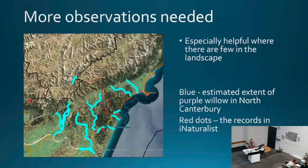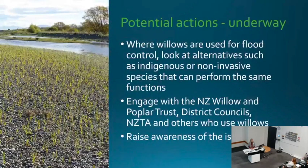This just shows how we really don't have a great handle on the extent of willows in the region. The blue is what is estimated to be the extent of purple willow in North Canterbury, and the red dots are what's in iNaturalist. So we probably need to collectively get more sightings into iNaturalist and get a better picture. Potential actions underway: where willows are used for flood control, looking at alternatives, engaging with the New Zealand Willow and Poplar Trust, district councils, the New Zealand Transport Authority, Waka Kotahi, and others, and raising awareness of the issue, which is partly what we're doing right now, hopefully.